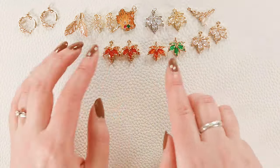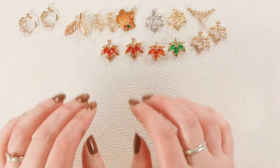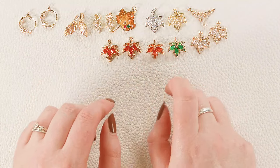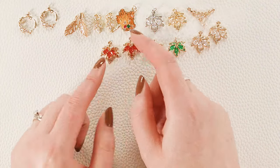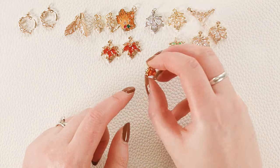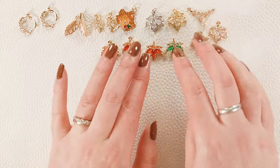The difference between a charm and a drop is largely academic, but the way I define it and the way I usually try to use it on the website is, if it has a top loop that you would attach with a jump ring or something, I usually refer to it as a charm. And if it has the kind of hole that you would string on a string and it would look right face on, I usually call that a drop.